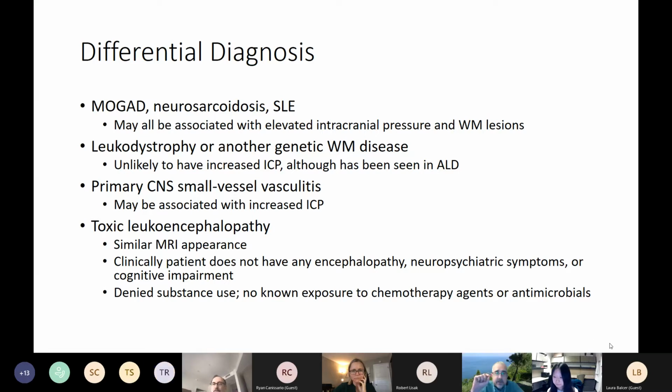And so I may have mentioned this. Was there any enhancement on the MRI within any of those? There was not. Okay, because that sometimes can help within the differential. Just because you have neurosarcoid up there, usually lesions with neurosarcoid are persistently enhancing. Mm-hmm. MOGAD's a little bit different because we know there are non-enhancing lesions, often in the spinal cord, probably less so in the brain. But I just wanted to throw that in there.